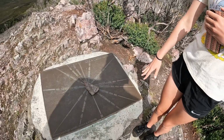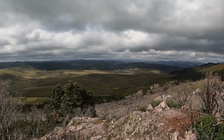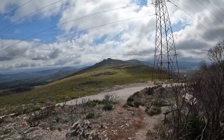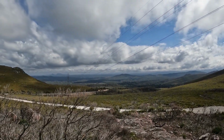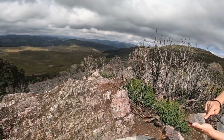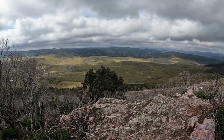That's right. Here we go. Rocky Mountain Lookout. Beautiful. And do a whole rotation. Look at all the people. So that'll be Cradle Mountain. It's supposed to be out there. Can't see it because of the cloud cover.